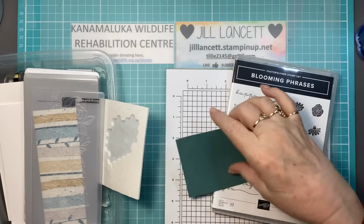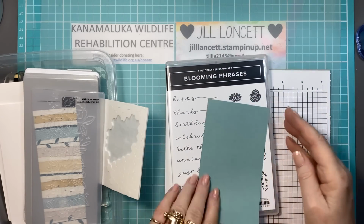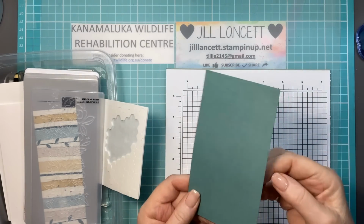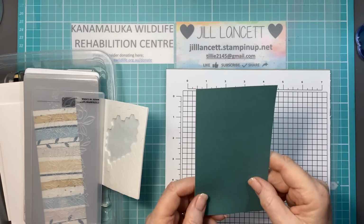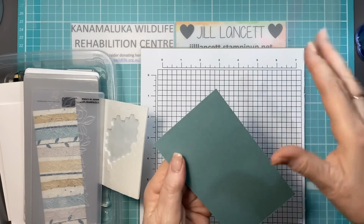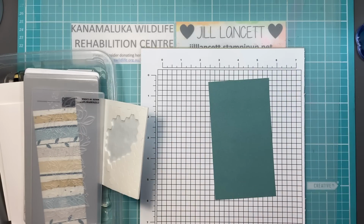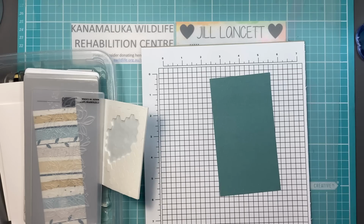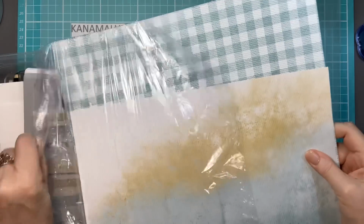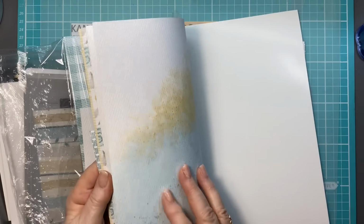I'm using the beautiful two-toned Lost Lagoon paper again. It's a cardstock, really. It's thick. It's two-toned, so one side is a tone lighter than the other side. I'm using more papers from this absolutely beautiful set called Everyday Happiness. I really, really like this. It's been out for a while, but I really like it.